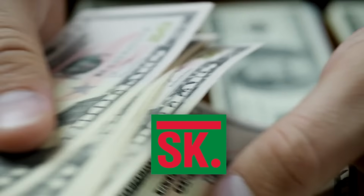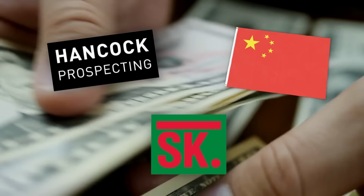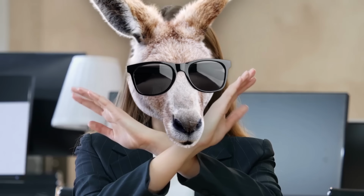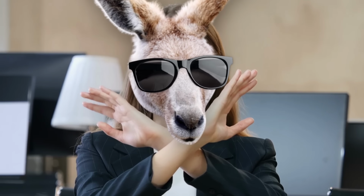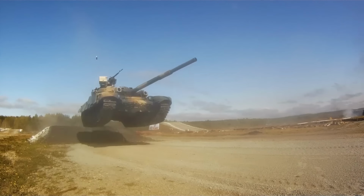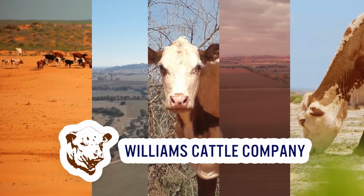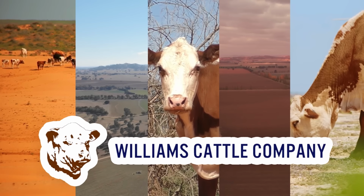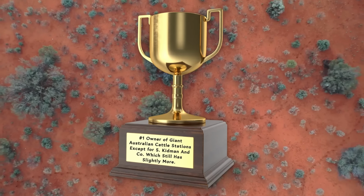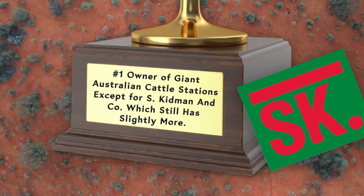Recently, S. Kidman & Co. was in the process of being sold to a joint venture between Hancock Prospecting and Shanghai Cred, but the government refused to let this part foreign ownership buy Anna Creek for national security reasons, given that Anna Creek lies within the Woomera Prohibited Area, home to the largest land weapons testing range in the world. Instead, the largest tract of land in the world is now held by Williams Cattle Company, who also owns 5 neighboring properties, giving them a total land ownership larger than Switzerland, and the official title of number 1 owner of giant Australian cattle stations except for S. Kidman & Co., which still has slightly more.